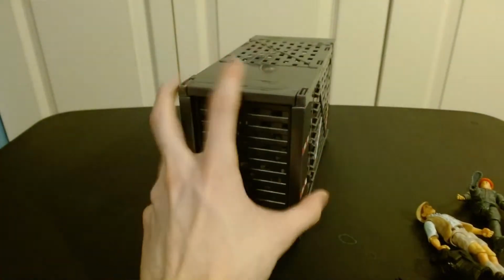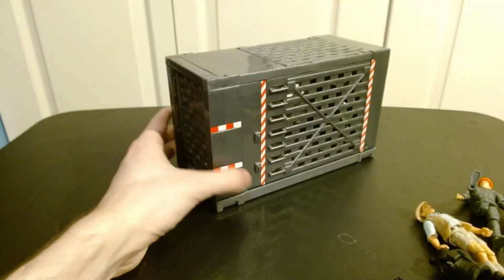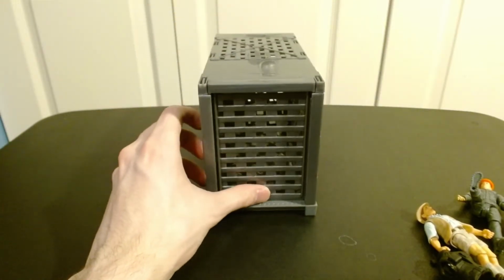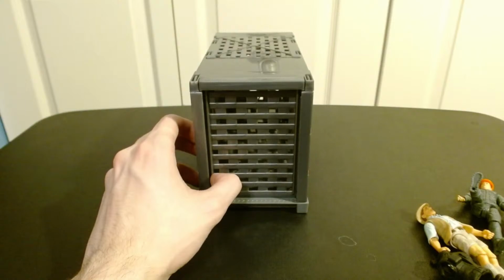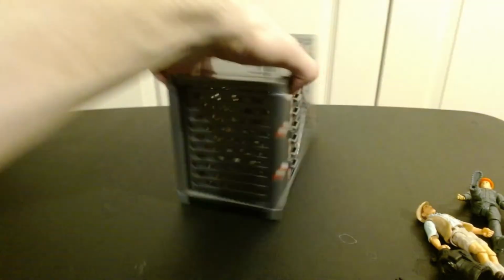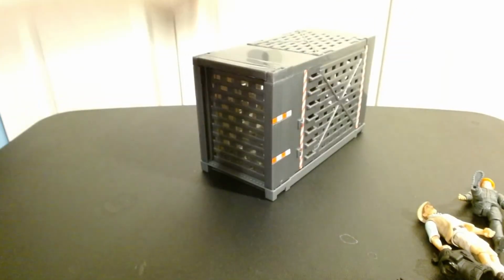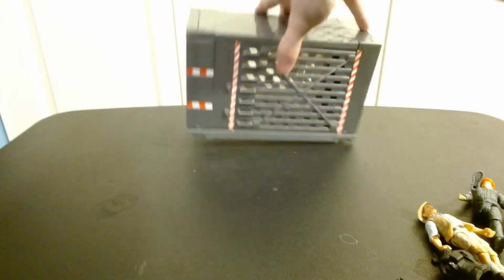So yeah, 10 out of 10 on the cage. It's just a little tedious to put together, and I think it's a bit bigger than it is in the actual movie, which normally I would complain about, but I'm not complaining because you can literally put different dinosaurs in here, multiple different sizes, which we'll showcase later.